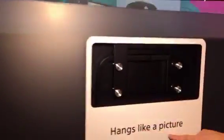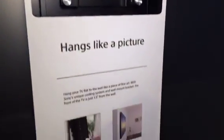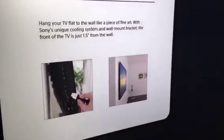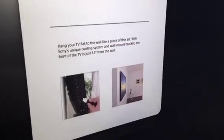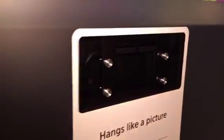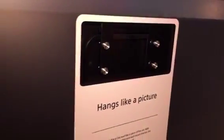What we're showing here is our slim wall mount system. It hangs just like a picture frame. If you're familiar with our lineup, last year we introduced the X900C, which at that time was the thinnest 4K television on the market. This year our X930D is actually a little bit thicker, but it mounts closer to the wall, less than an inch and a half away from the wall. That's what we're showing here, that slim wall mount system. I think our readers are asking how much it costs. The wall mount system is going to be an additional accessory.